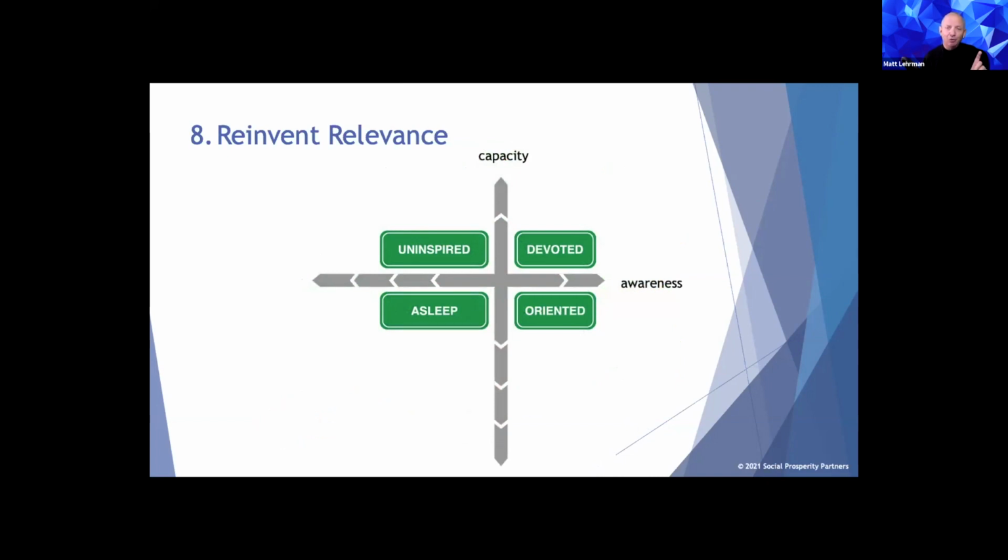And so the green, yellow, red that you're going to put here is: how satisfied are you that your organization has started the process of reinventing your relevance? I replace it with a quadrant chart that looks like this, a quadrant chart that asks if people are aware of your organization and their capacity to support your organization.